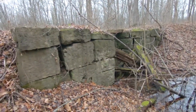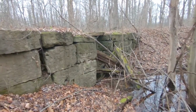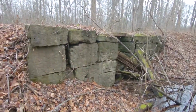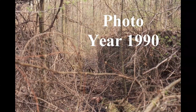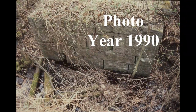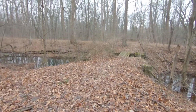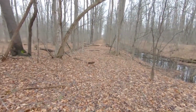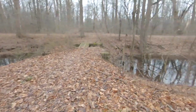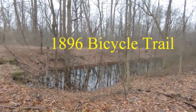Definitely not wide enough for canal boats. It would have blocked the canal completely, so it had to be built after the discontinuation of the canal. Where I crossed over this little crossing, you can see, looks like a trail down through here on the west side of the canal. This is actually the bike trail from 1896, as mentioned in my video part 2.